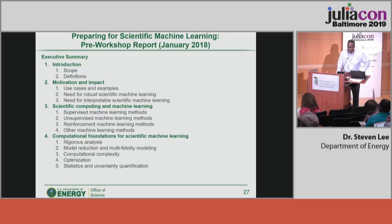So the main idea there was, before we even went into the workshop, we had a pre-workshop report that everybody read beforehand so that everybody was more or less on the same page about, yes, we've talked about that, we know about that, we have a common understanding about where applied math stands for machine learning. And then the purpose of the workshop was to then ask, okay, what are the future directions? What are the priority directions where applied math can have a real advantage in advancing machine learning?